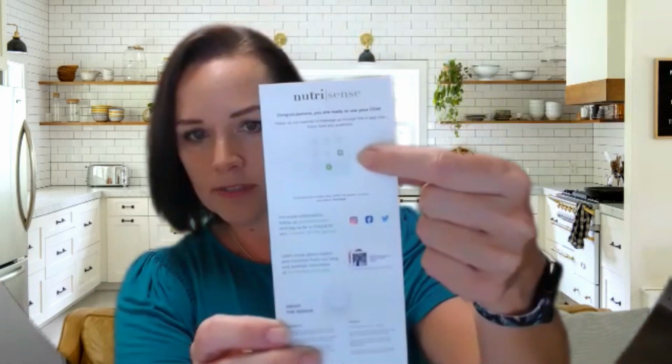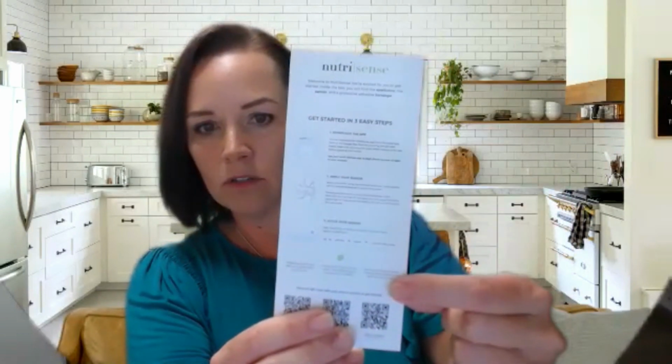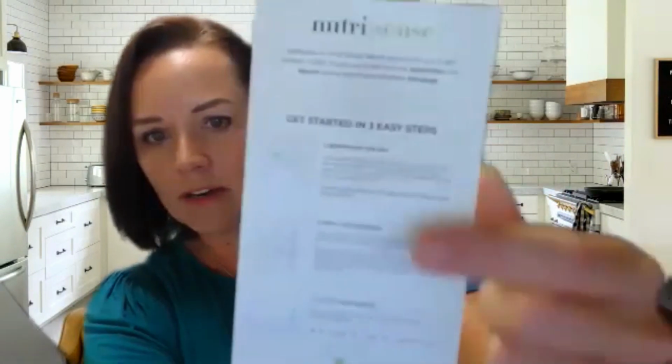There's a neat little card in here that tells you about their app. This is their app, and it kind of walks you through exactly how to put this on. Get started in 3 easy steps. It really is pretty easy.